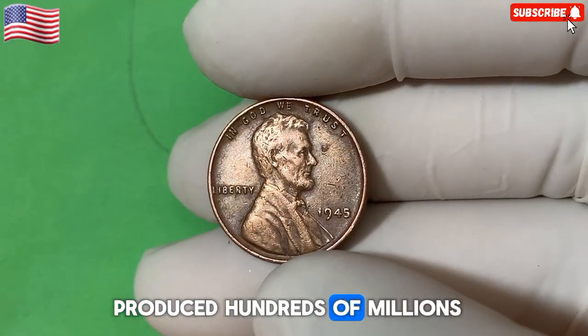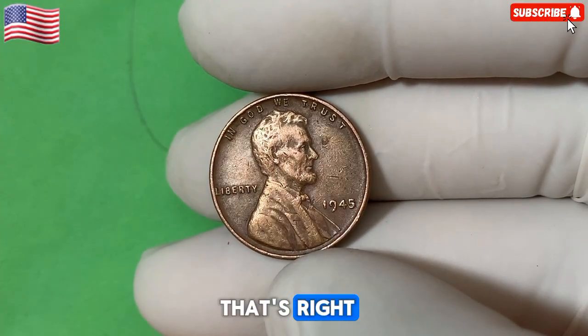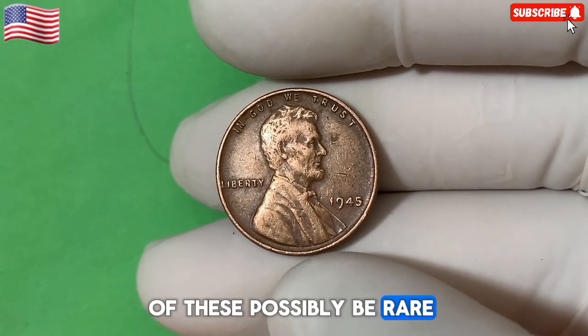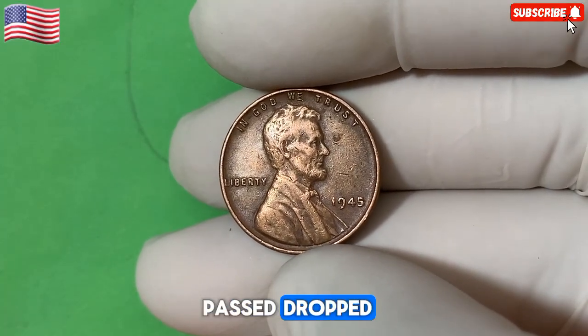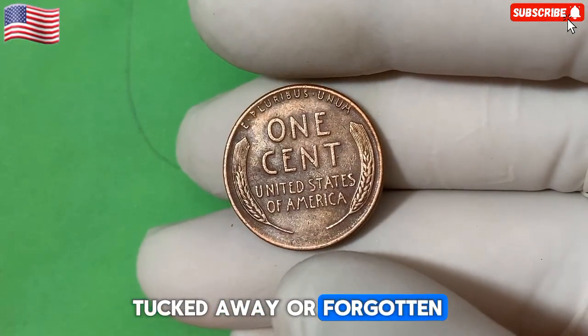Mint produced hundreds of millions of Lincoln pennies in 1945. That's right, hundreds of millions. So how could one of these possibly be rare? Well, most of those coins went straight into circulation. They were spent, passed, dropped, scratched, worn down, and eventually tucked away or forgotten.